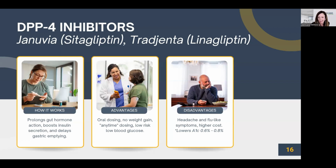Some of the side effects are not pleasant: headache, flu-like symptoms, which again tend to go away. They do have a little bit higher cost than some of the medications. The takeaway with the cardiac and kidney piece is that Onglyza and Nesina are to be avoided with patients with heart failure, but Januvia and Tradjenta, which is the reason I put them on here, tend to be safe with patients with heart failure. So again, thinking about these new guidelines, we want to be heart protective.